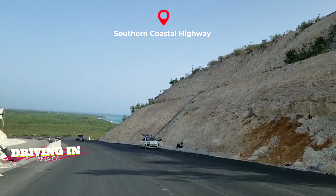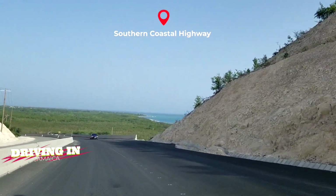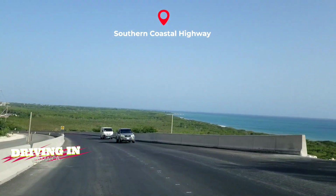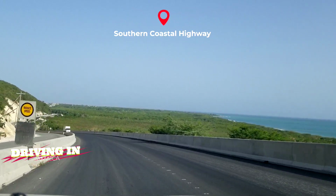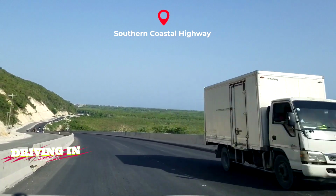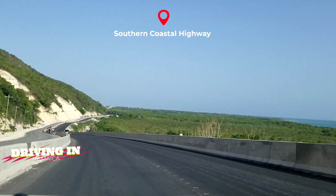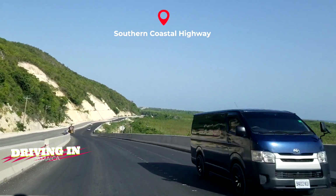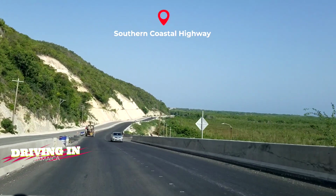This was the existing road that was upgraded to 4 lanes. So right here is where the new road that was built joins back the existing road that was upgraded to 4 lanes. And this is a 4-lane dual carriageway, very nice highway. As we said in previous videos, never before has this side of the island seen roads like this. This is a game changer.